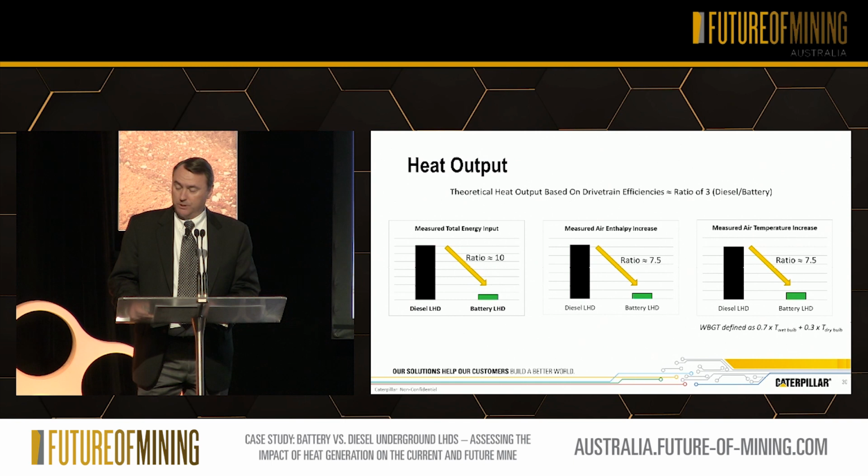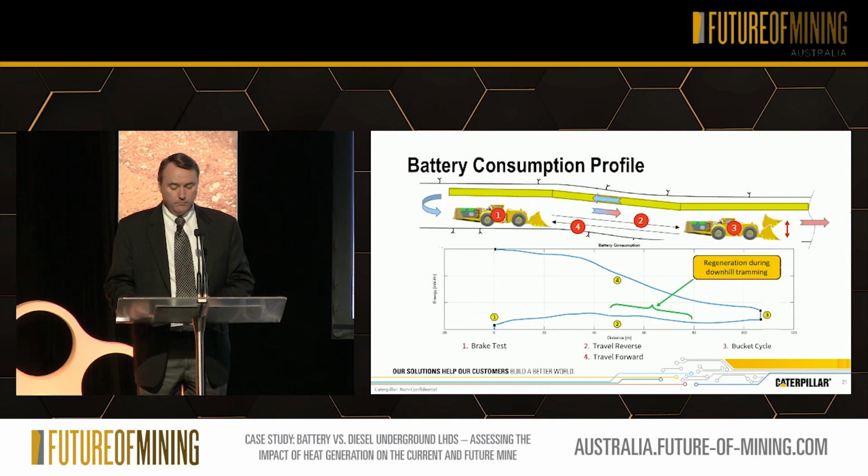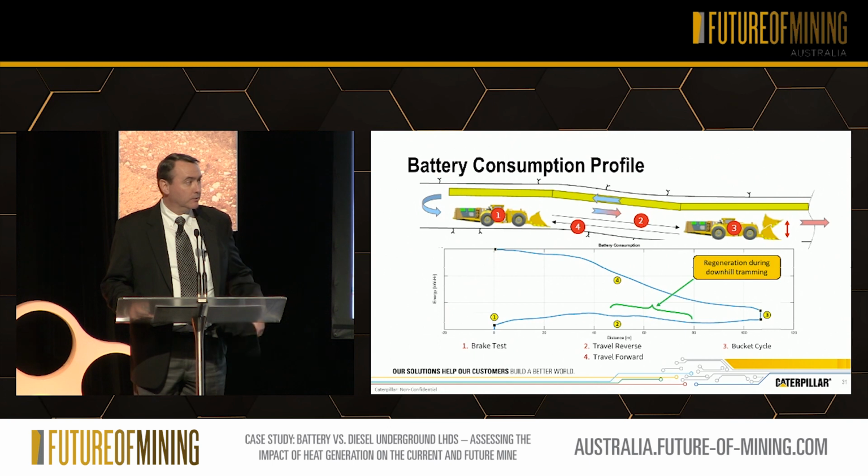Now, this is very case specific and would have been impacted by the amount of humidity, the airflow within the entry, et cetera. But this was the case that we had of those two exact machines, one diesel, one electric, in the exact same heading and same environment at that time. So in addition to the other workplace benefits and the expenses related to ventilation and refrigeration, it was beneficial for us to consider the total cost required for the diesel and the battery machine's operation within the same duty cycle.